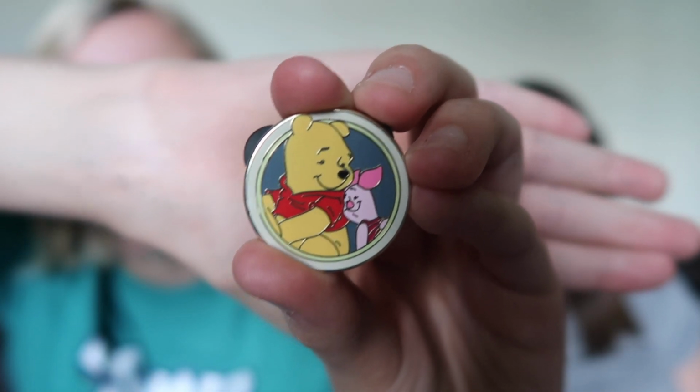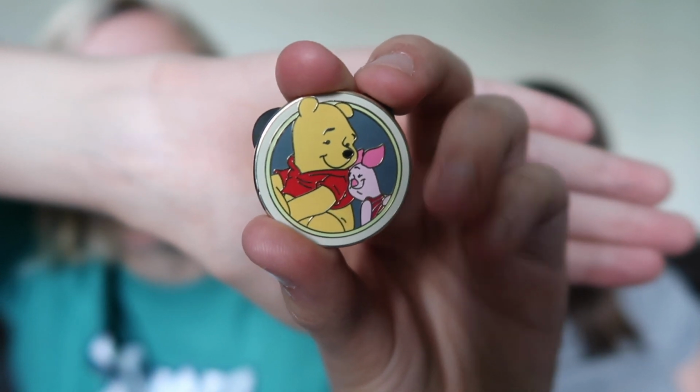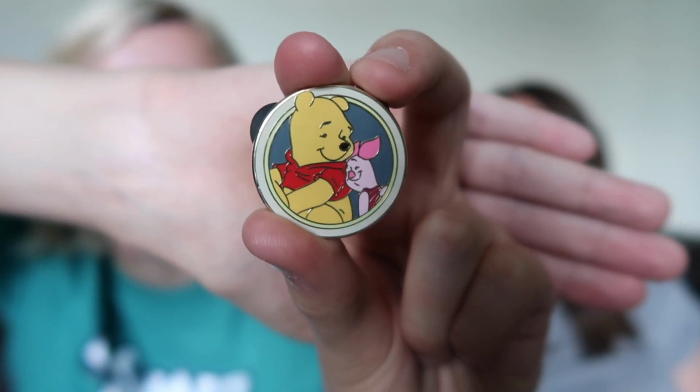Another pack that we both got together, it was like a friends pack or something, I don't really know, but I think you got 5 mystery pins in there out of 30. And the first one was Winnie the Pooh and Piglet, which is so cute. Like, Piglet looks super cute. Piglet is like my favourite. They're not cuddling, but it just looks really sweet. I love Piglet so much, and Winnie the Pooh in general, so I didn't want to trade this one because I was like, no, I can't get rid of that, so I've kept this one.